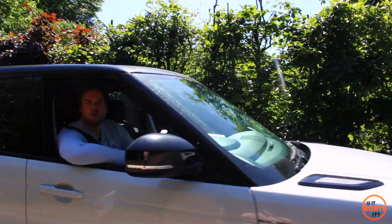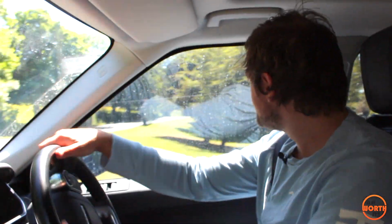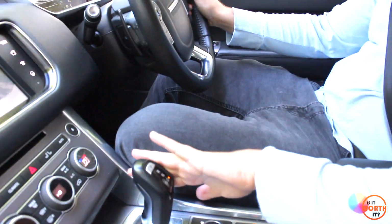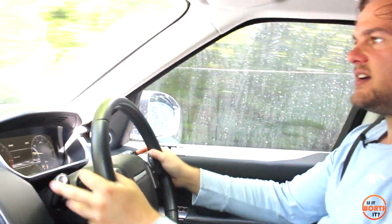It's time to find out what the Range Rover is like to drive. So I'm inside the Range Rover. Remember, this is a 3-litre diesel, and it's an automatic gearbox as well, but you can also slide it into sport, and then you've got the flappy paddle gearbox. When you whack it into sport, I'll show you now, you can really just get a feel of that engine. You can hear it roll. It's brilliant when it comes to life.